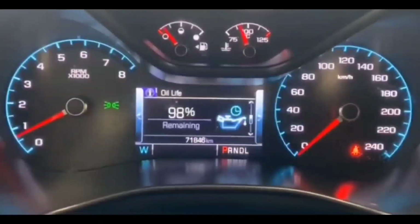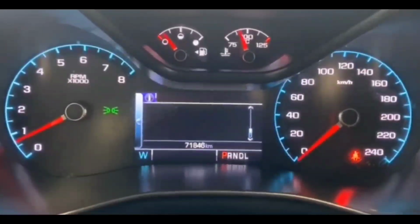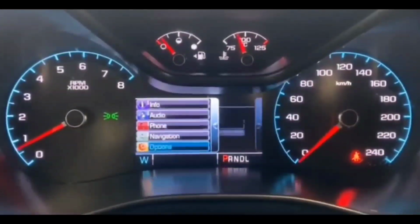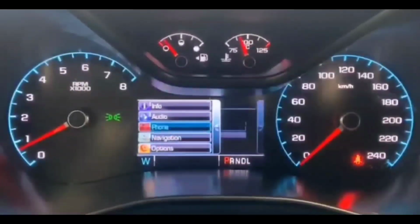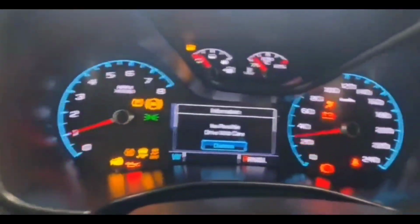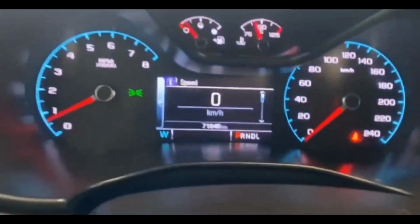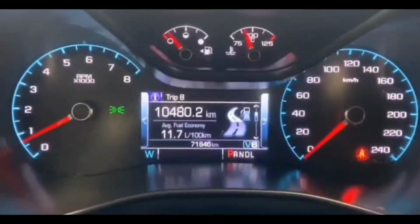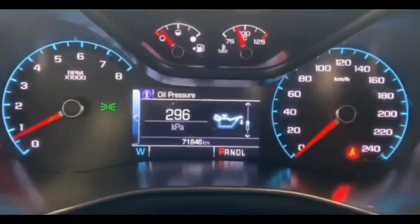All right, and this is probably the reason why it happens. It's not the battery, it's not the alternator, it's not the engine. Here's what's causing it, okay? The ground wire is a negative wire on the battery that connects to the frame. Apparently, for whatever reason, on GM vehicles, it has so many issues.